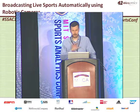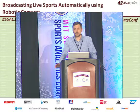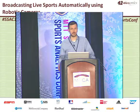We don't want the camera to jump all over the place, and much like the previous example you saw, we don't want the camera to look as if it lost the play and couldn't understand what was about to happen next. So there's a very big difference between having smooth motion and then having purposeful motion.